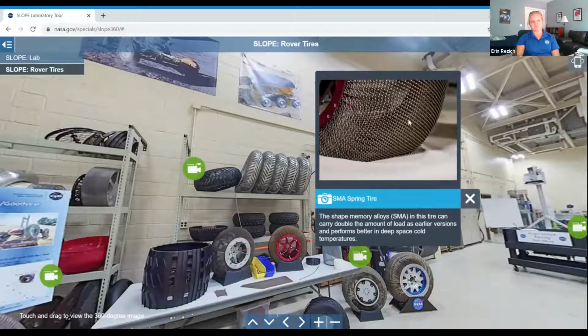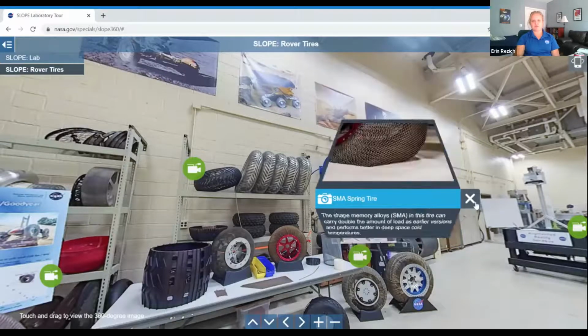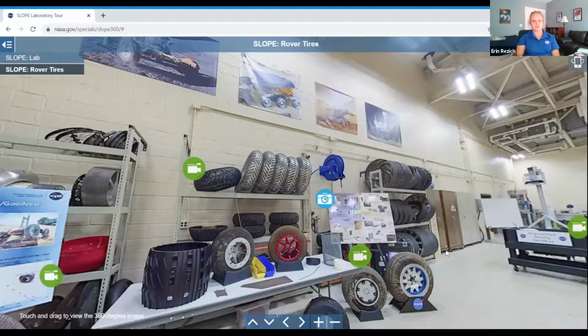And so you can see how the mesh works. You get a pattern which affects the traction, and there's an optimization that has to be done in terms of how much soil is going to get through the mesh and things like that. But the SMA addition to this design is really critical because it allows us to supersede a lot of the restrictions that come with steel tires. And so our current design challenge is designing a next generation Mars rover tire using this SMA technology.